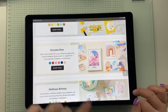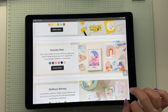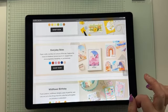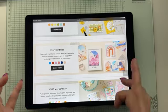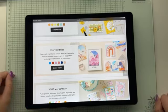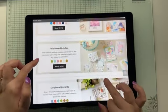Everyday Skies. I have to grab back out that paper because I was inspired, but inspired in a really weird way. Owen and I were driving on Saturday and we looked up at the sky and there was a rooster cloud. It evaporated really quickly, but there was a huge cloud in the shape of a rooster. It was quite funny.